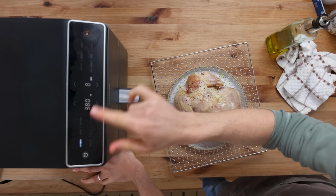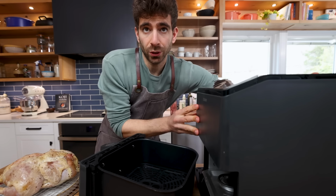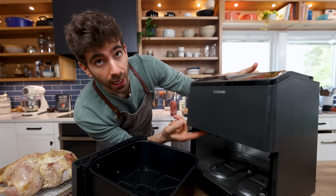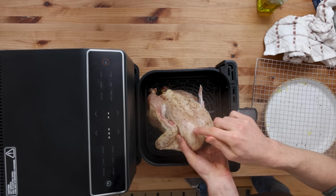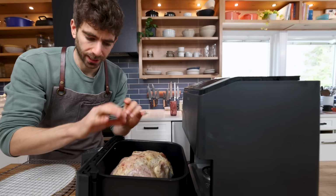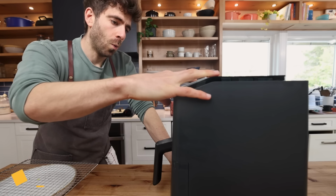Let's see, what chicken? So chicken is 380, they had it at 375. Now I'm using the Cosori Dual Blaze here, which is a bigger air fryer, and it cooks from the bottom and the top. But generally air fryers cook just from the top, so definitely put that chicken breast on the bottom so it doesn't overcook, and that dark meat gets more of the heat. Pop that in, and we're gonna go 1 hour.